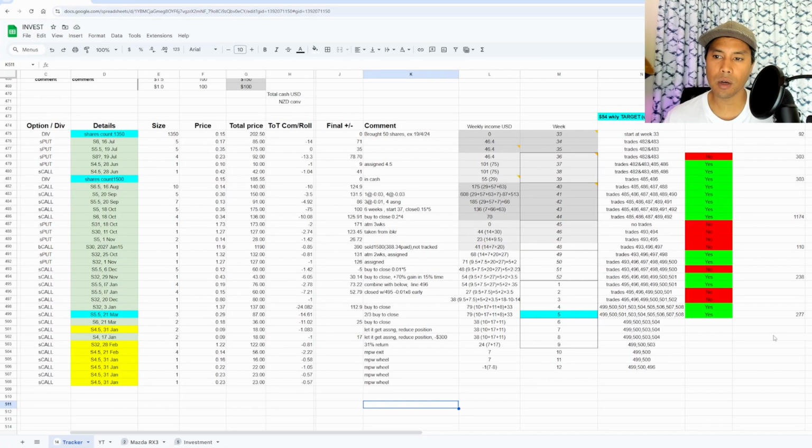But in this case, I want to be generating money. So what does that mean? Well, you can see here that my target is to generate $54 a week, which I have been achieving a majority of that. You can see the monthly income that I've been generating since the middle of last year is $92 for the month, 330, 303 for both of those, 1,174, 110, and then just recently, I think this week or this month is going to be $277.